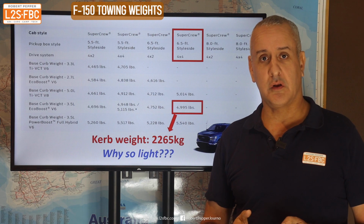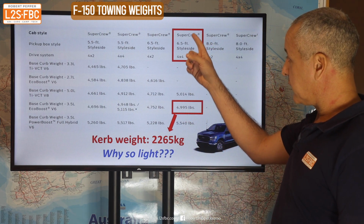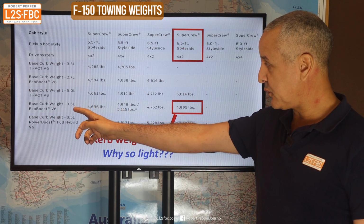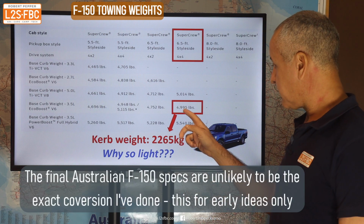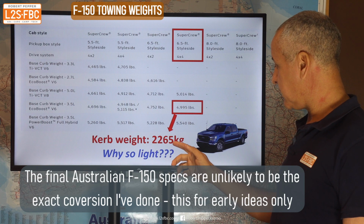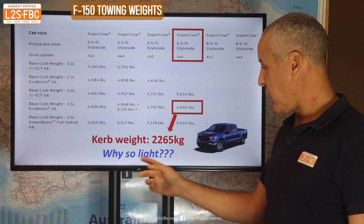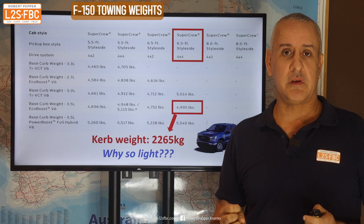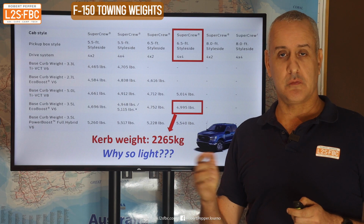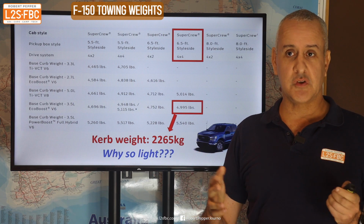Now let's take a look at what the weights are. So I went trawling through Ford's website and I found, so I've got the Super Crew here, the 6.5, and it says the base curb weight for the 3.5 litre V6 is 4,995 pounds, which is 2,265 kilograms, which is about the same weight as a PX Ranger, yet it's a much bigger vehicle. So why so light? Now there's a couple of caveats here. Ford Australia may not use the same definition of curb or tare weight as Ford USA. The spec levels will change, who knows.